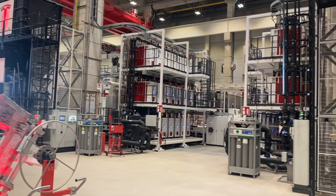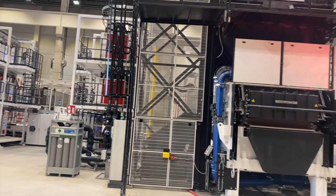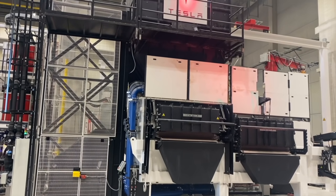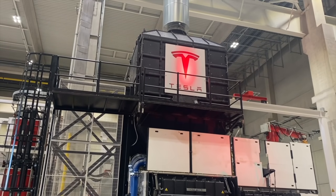So once the metal is put into the melting box on top, these are the black boxes that you see on the pictures up there, it's melted and it goes into a special chamber, and in that chamber a special gas is injected. It's probably argon.